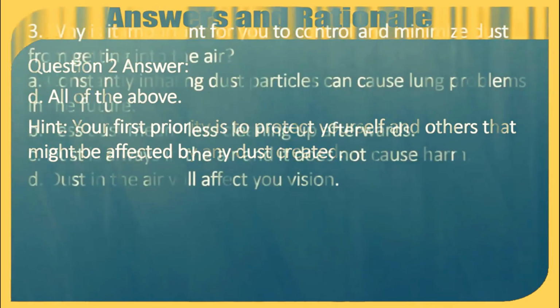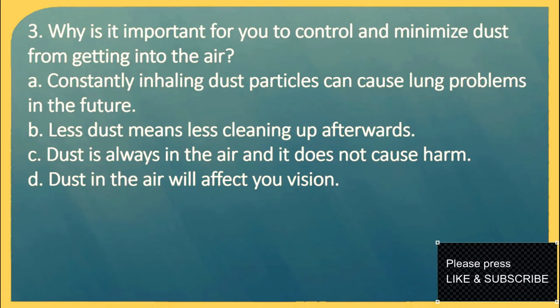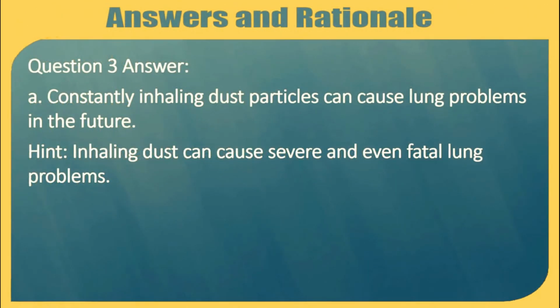dust created. Question 3. Why is it important for you to control and minimize dust from getting into the air? A. Constantly inhaling dust particles can cause lung problems in the future. B. Less dust means less cleaning up afterwards. C. Dust is always in the air and it does not cause harm. D. Dust in the air will affect your vision. Question 3 Answer, A. Constantly inhaling dust particles can cause lung problems in the future. Hint, inhaling dust can cause severe and even fatal lung problems.